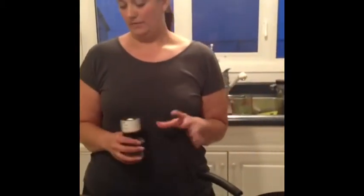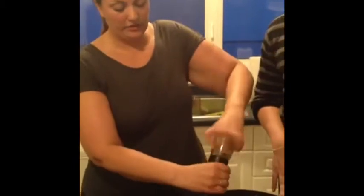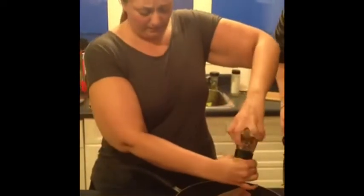Now what heat do you have the oven on right now? I have it on about a medium-high heat, so it'll be about a 7 or 8. The reason why is that fish cooks really fast, so you don't want to have it on such a high heat that you scorch the bottom of it before the top of it's had a chance to cook. And you're going to keep that heat the whole way through? I am going to keep this heat the whole way through.